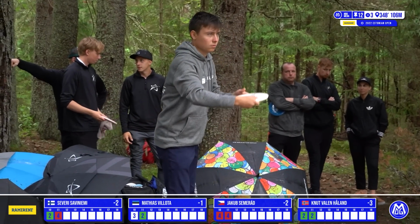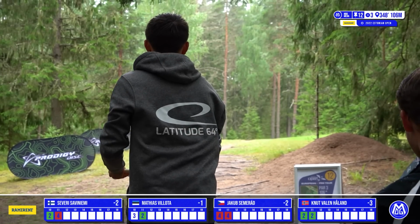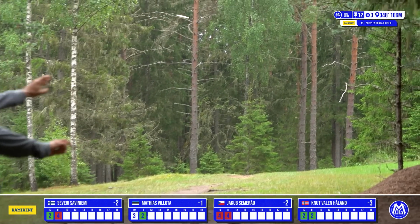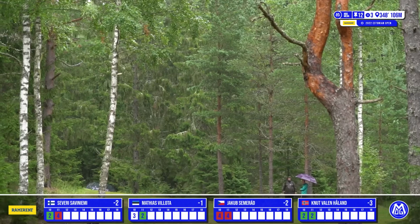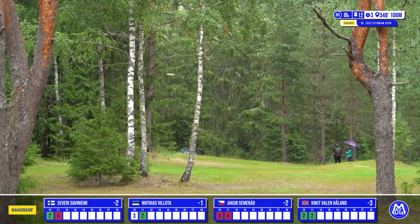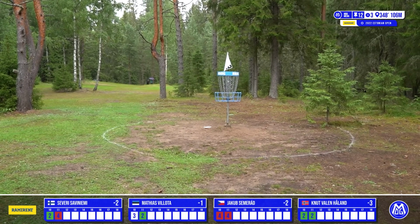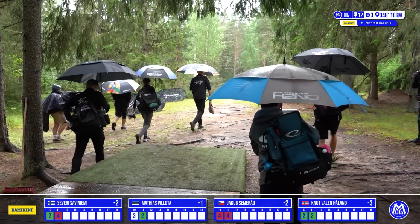Amazing execution from Severi there. You couldn't ask for more. See if Jakub can match it. That was a good force over angle. Oh, look at him. He's backing it up. Wow, there it is. Somebody's closer.